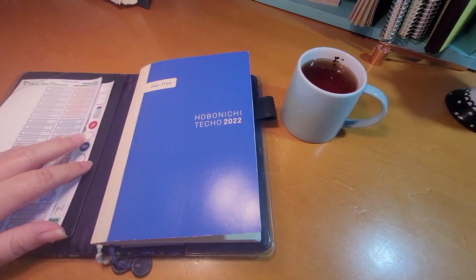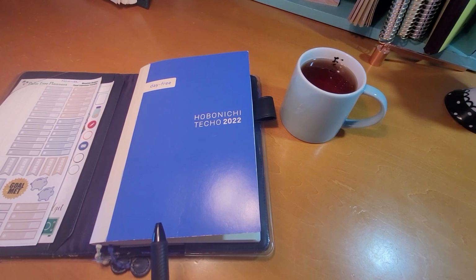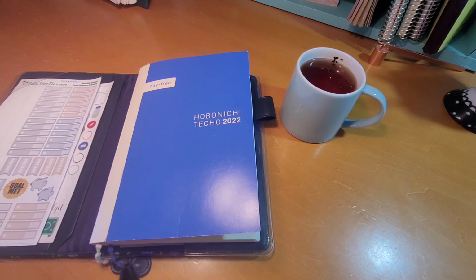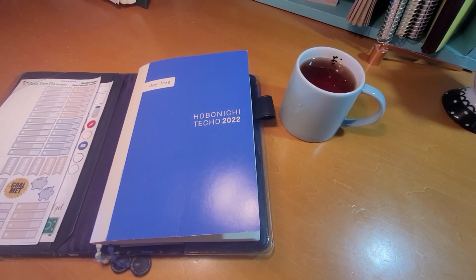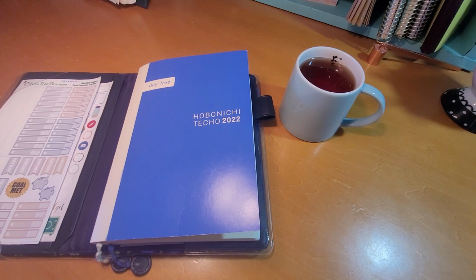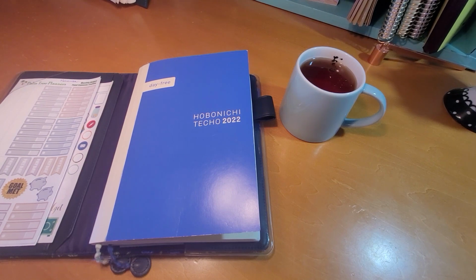This is a system that I've been using for the last 5 years. This is the first year I put it into a Hobonichi Techo. It's worked out really, really well. The concepts are based off of Gail Vaz Oxlade. She's a Jamaican Canadian budget master. She had a TV show called Till Debt Do We Part. She's written a lot of budget books.